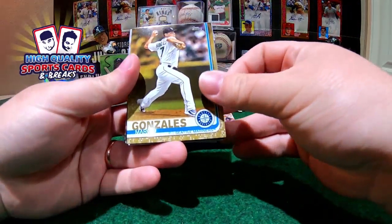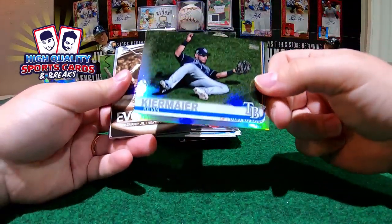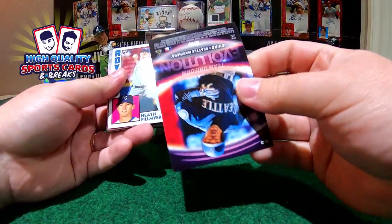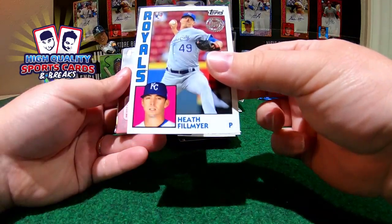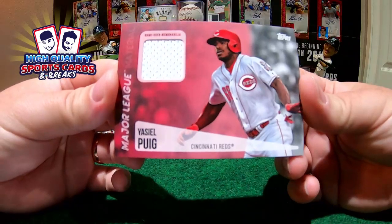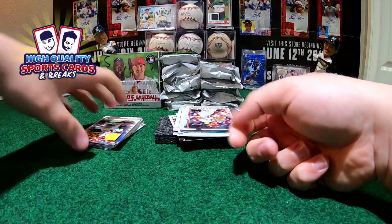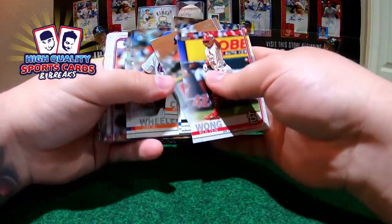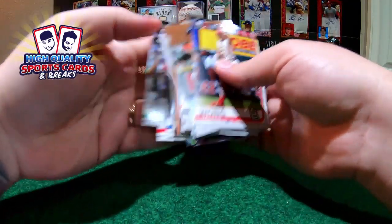Marco Gonzalez out of 2019, Seattle, nice gold pedal. Kiermaier, Rainbow Foil, Tampa Bay Rays. Team Uniform Evolution, Ken Griffey Jr. and Ichiro. Hetfield Mayer, Royals 1984. And we got Yasiel Puig, Cincinnati Reds, white piece of jersey, nice hit for the Reds one more time. So, Robert, you have two nice pieces of jerseys, good again, and now Yasiel Puig. It's good again, it was number 150. So, nice, nice cards. All right.